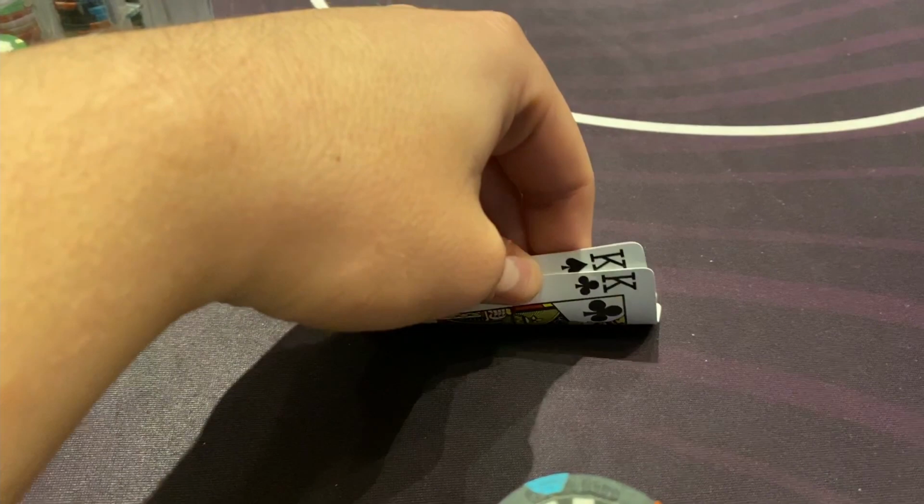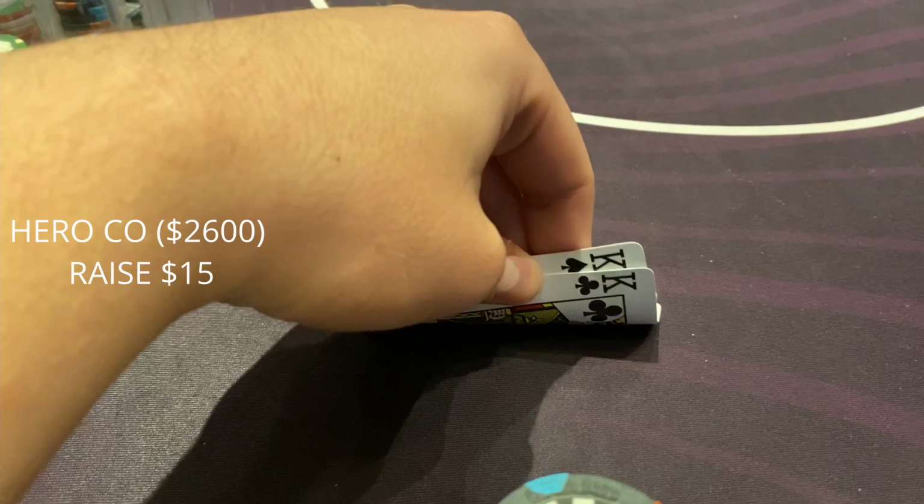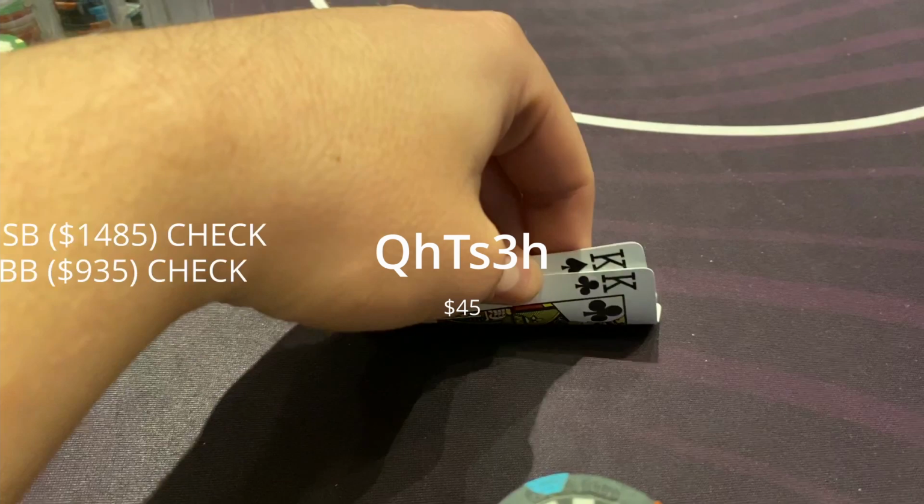We look down at a premium hand next after it folds to us in the cutoff with black kings. We raise to $15, the good old triple nickel, and the small blind and big blind call. The flop is queen 10-3 with 2 hearts. It checks to us and we put in a bet of $30, and only the big blind makes the call.